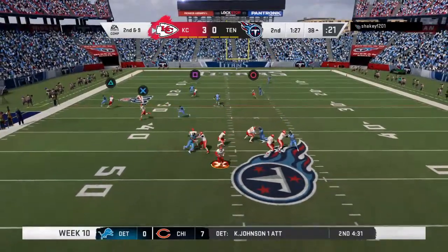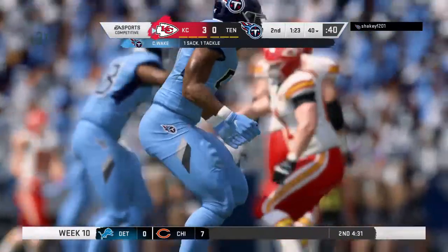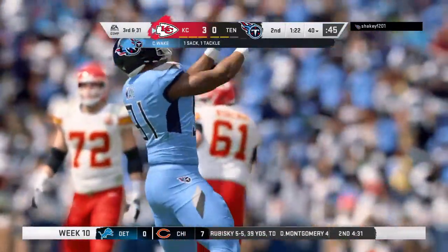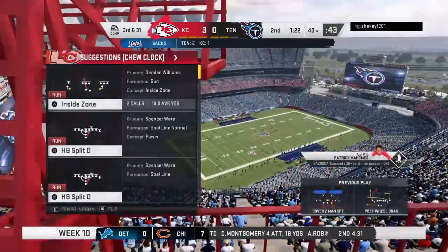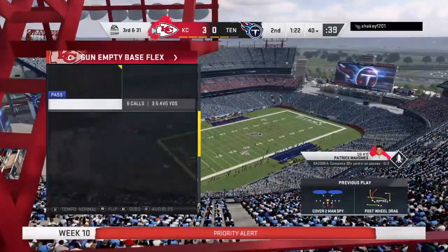Now Mahomes. And a big loss here as he's taken down. The Titans going to use the first of their timeouts as they'll talk it over here before what will be an important 3rd down.